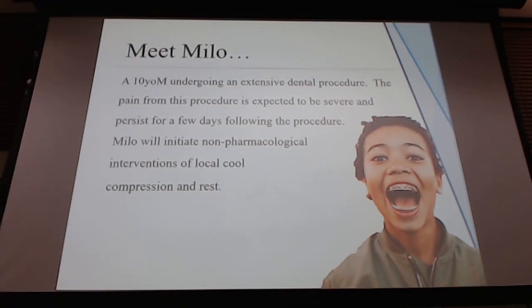Okay, last we have little Milo. He's going to go an extensive dental procedure, and the pain from the procedure is expected to be severe and persist for a few days following the procedure. He's going to do some non-pharm interventions of cool compression and rest. What might we do for him? Tylenol, NSAID.